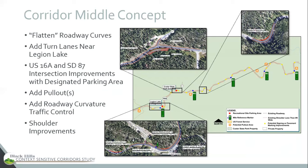With the frequent number of tight roadway curves, corridor-wide application of traffic signing and marking improvements are also proposed. Possible pullout locations have also been identified. There are three location-specific improvements proposed in the middle section. Each are shown on the graphic here.